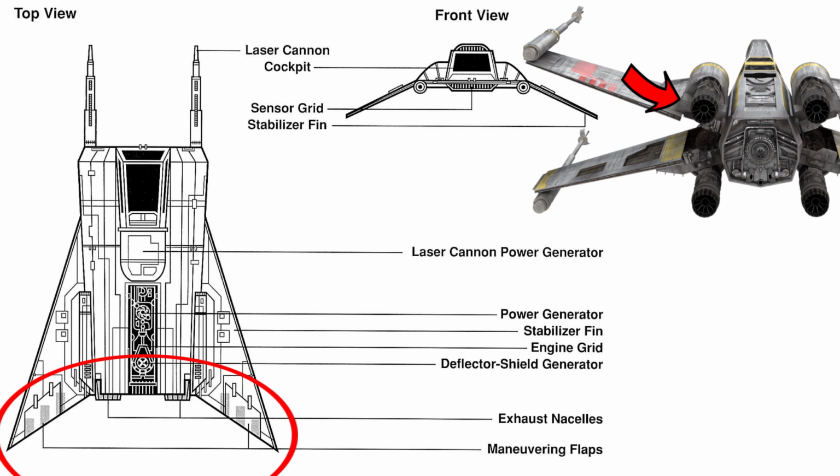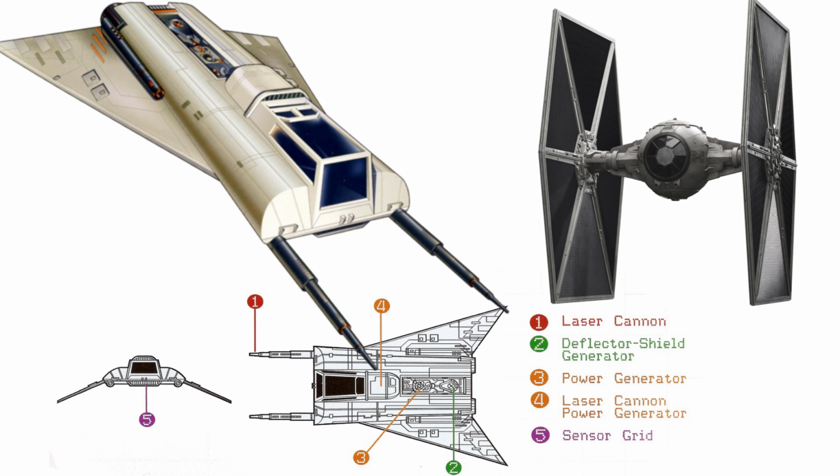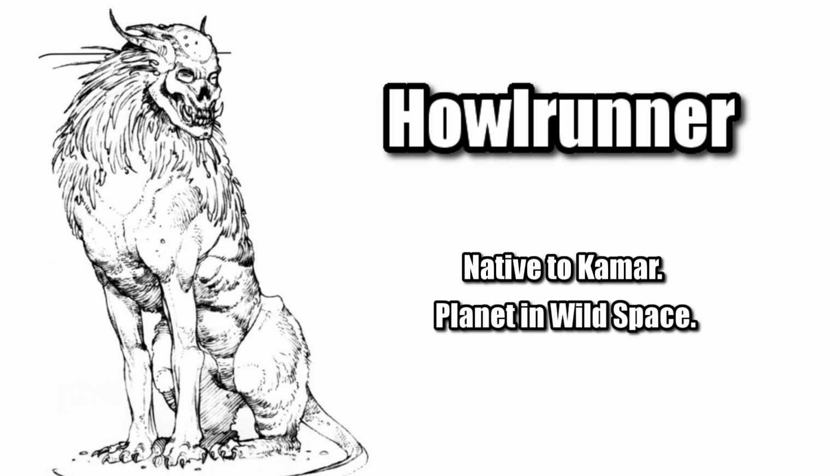To combine this efficiency with maneuverability, its exhausts were similar to the X-Wing, being able to constrict, expand, and angle to change the amount and direction of ions being propelled out, while these maneuvering flaps added even more control when in atmosphere. Its pair of laser cannons made its firepower similar to the TIE Fighter, and was said to have similar handling, making it so TIE pilots could easily transition to the I-7 Howlrunner. Besides having a completely different profile, these two ships were pretty similar, with the main technological upgrade being its shield generator.